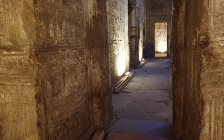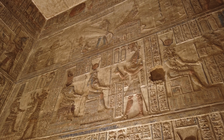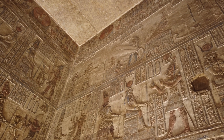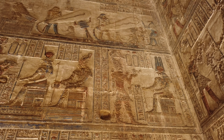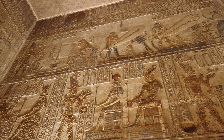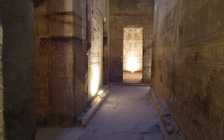So walking through the Temple of Hathor, look very carefully, center the frame, you'll see one of the famous quote unquote Dendara light bulbs. There in the center of the frame. And then over here, we have two more. So now just walking through the Temple of Hathor.